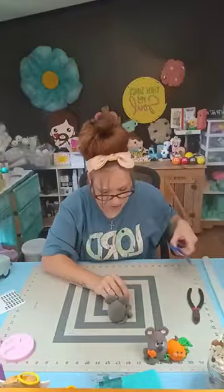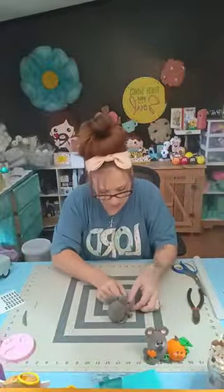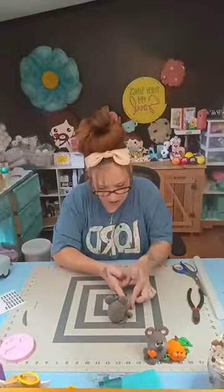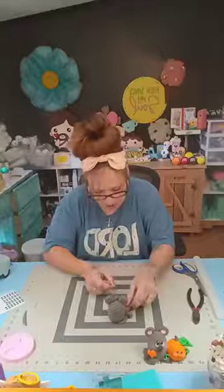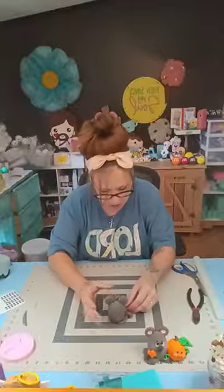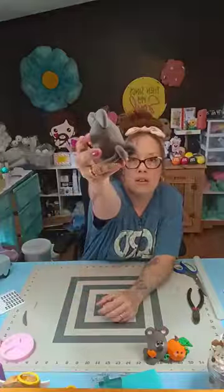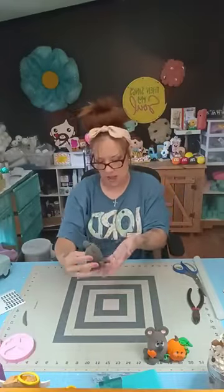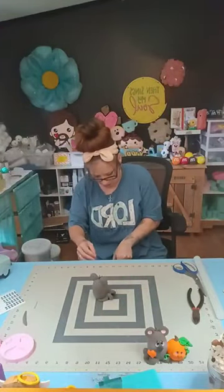His tail is a little bit too long. So then what I'm going to do is trim it and then just kind of taper it like this. No biggie. And then just kind of form it on him however you want, or whatever you think looks nice. And look, we got a cute little whimsy curly tail. And that is it, other than putting a little bit of blush on him.